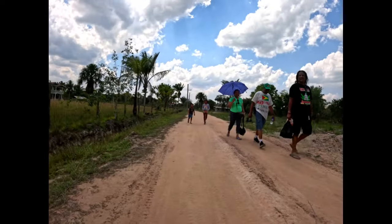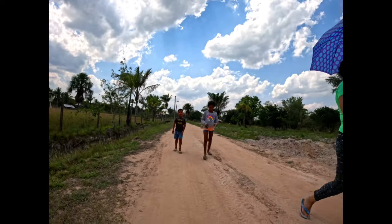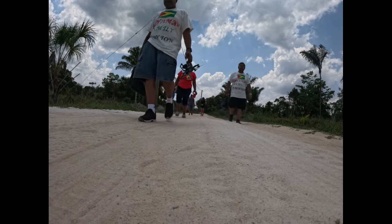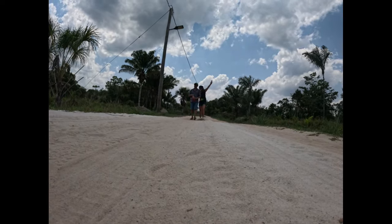Then it was time to leave and we headed back to the creek. But before that, the ladies could not resist the water and decided to take something like a swim, cooling themselves off.